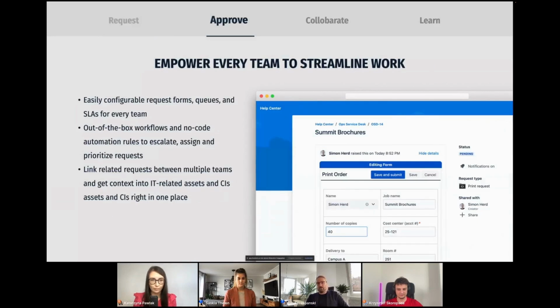It should be easy for any team, whether it's IT or HR, legal, to spin up their own service desk and to streamline their work. With Jira Service Management, teams can easily configure and manage their own request forms, queues, and SLAs, and with out-of-the-box workflows or no-code automation rules. And built on top of the Jira platform, Jira Service Management makes it easy to link requests into the software team's backlog in Jira Software and gain context into assets and CIs with Jira Assets.